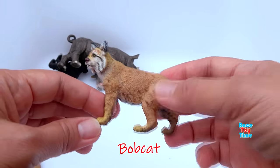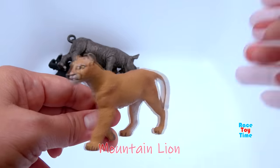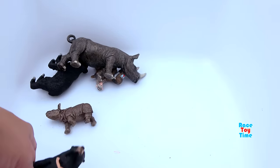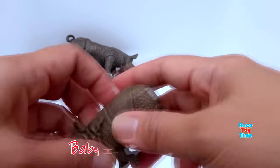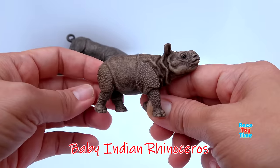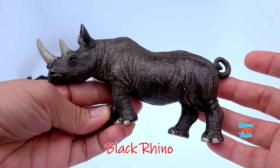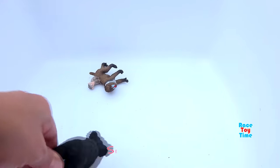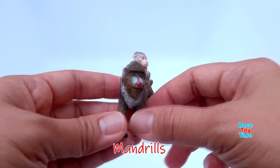Bobcat. Here's the mountain lion or cougar. Here's the sun bear. Baby Indian rhinoceros. Black rhino. Here's a sloth bear. And lastly, we have the mandrills.